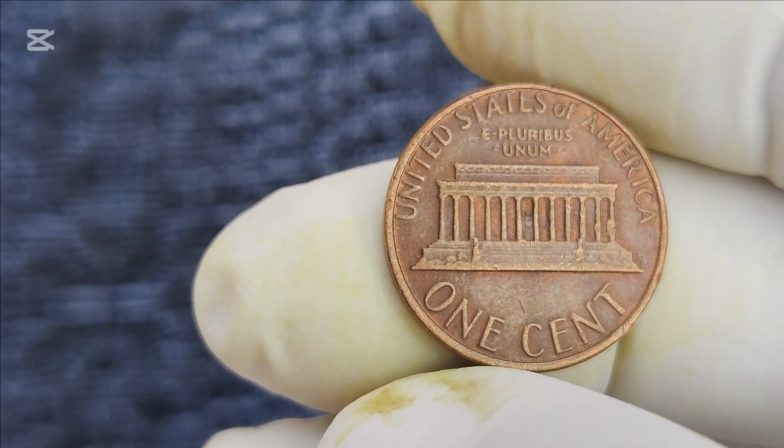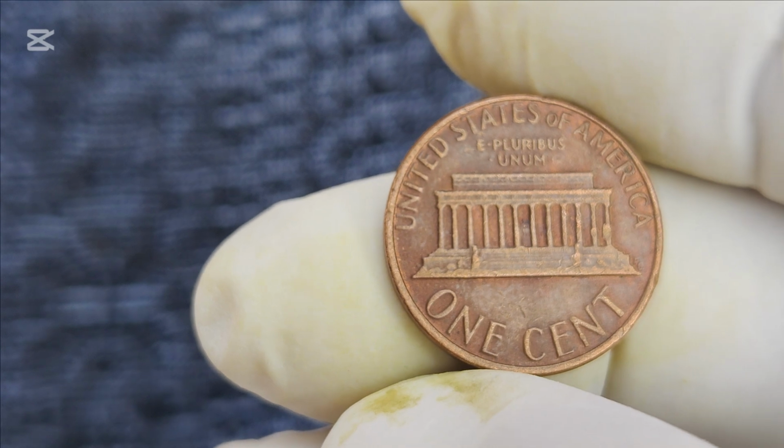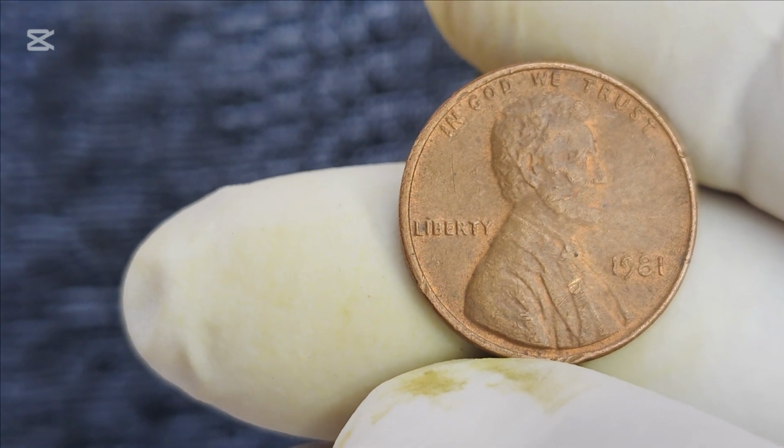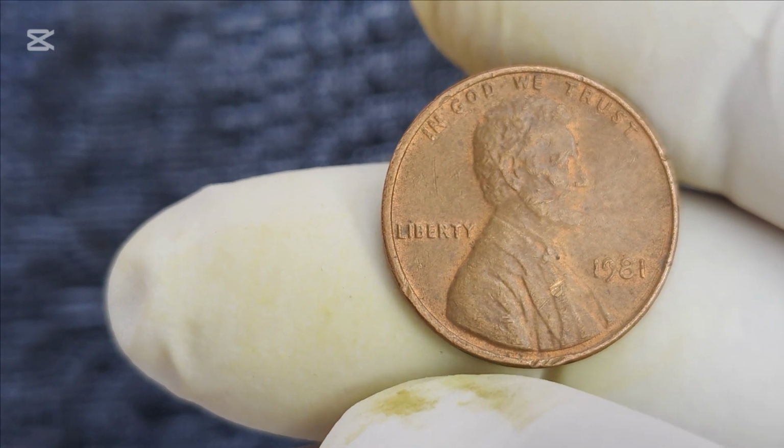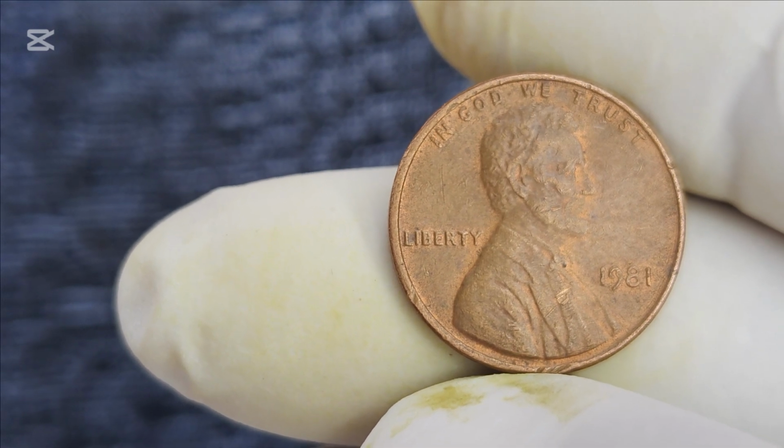So, how can you check if you have one of these valuable pennies? Follow these steps carefully. Check for double die errors. Look closely at Liberty, In God We Trust, and the date for any doubling. Examine the mint mark. Rare variations exist with missing or weak mint marks from the Philadelphia, Denver, and San Francisco mints.